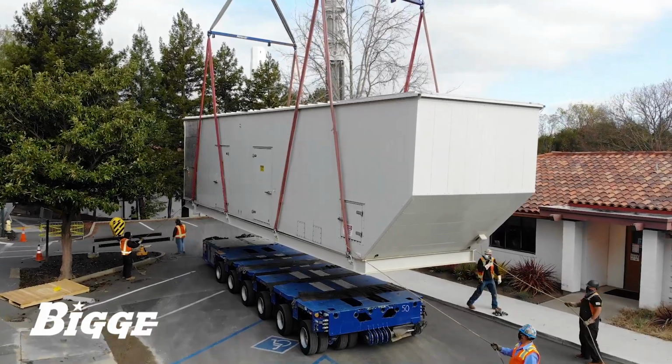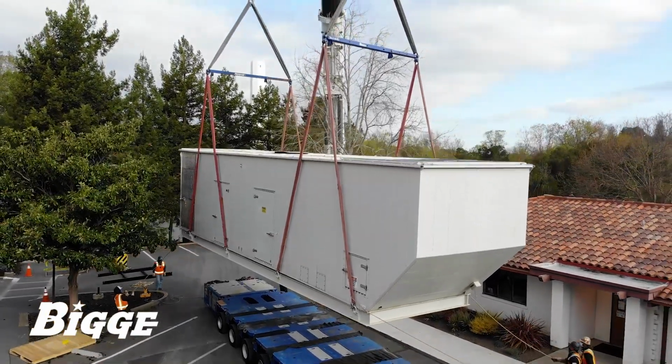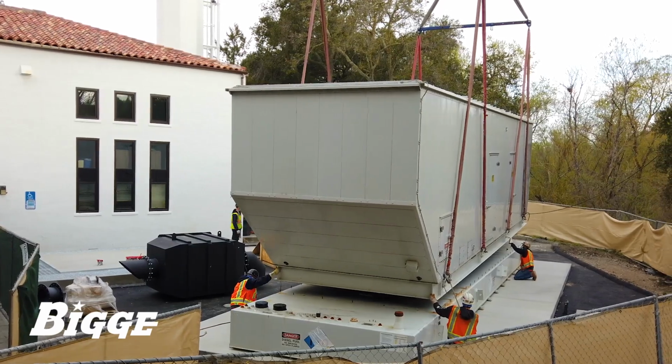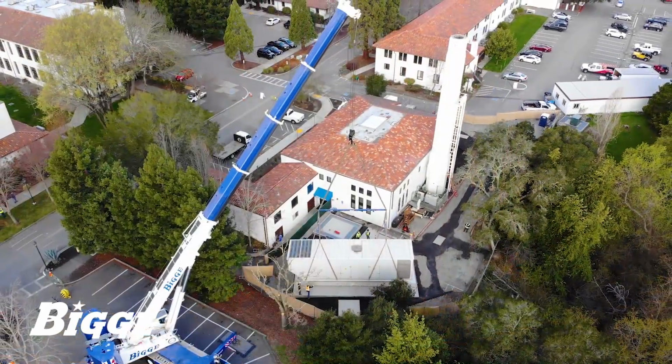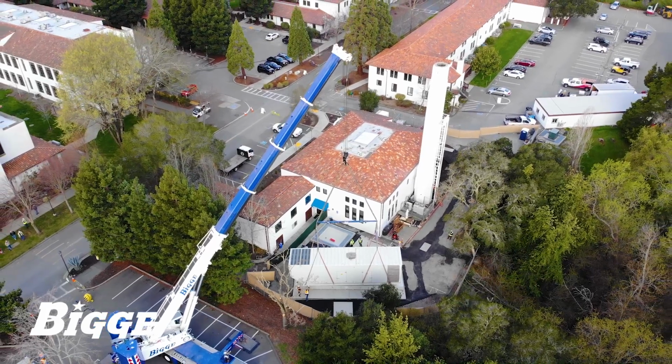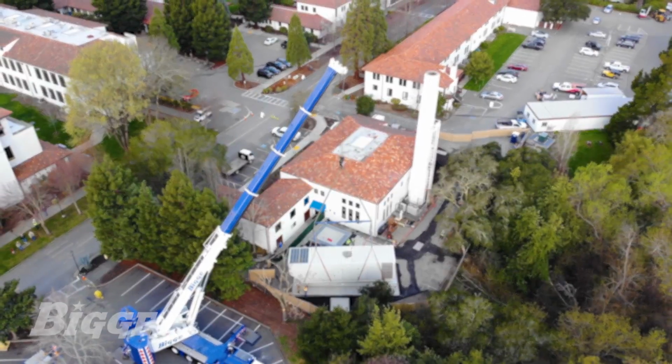Over the course of the day, Bigge rigged and lifted the components into place. The electrical contractor then secured all components and assembled the generator onto its concrete slab. Bigge was glad to help this local institution, and we look forward to working on more projects of this nature.